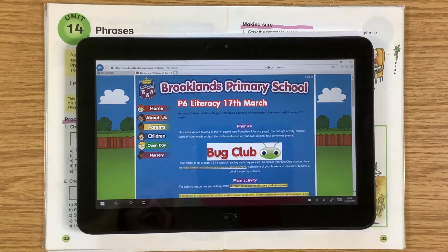So to get underway, why don't you begin by thinking about your phonics. This week we are thinking about the N sound. Yesterday we looked at our words for sorting, so for today why don't you get those words for sorting, and choose about 4 or 5 of those words and put those into sentences of your own. Bonus points if you can manage to combine more than one word into a sentence.